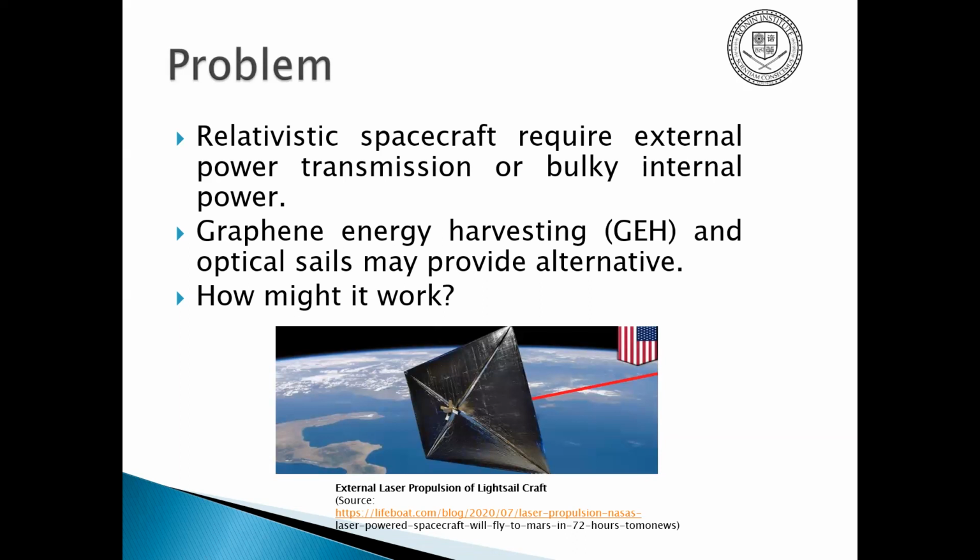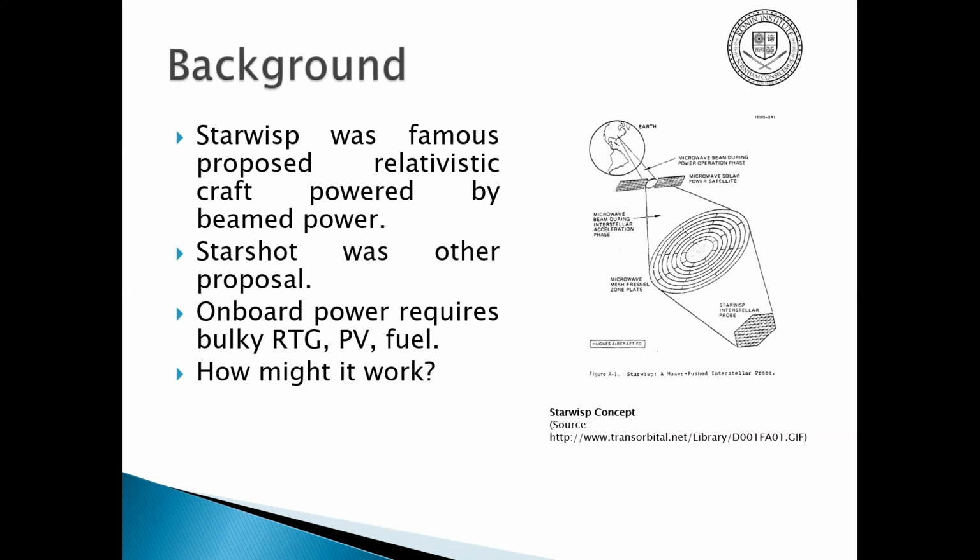So, how's it work? As I mentioned earlier, Starwisp was one of the more famous examples of a beamed power craft proposed decades ago. There's also Starshot, funded by Breakthrough, all the billionaire crowd, basically. But Starshot uses a device with a bulky RTG, essentially a radioisotope thermoelectric generator, kind of like what they used for the old Cold War space missions.